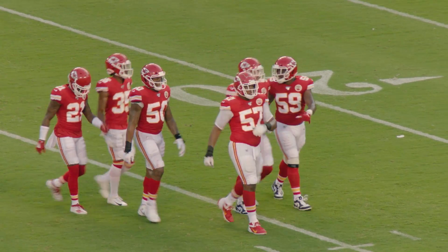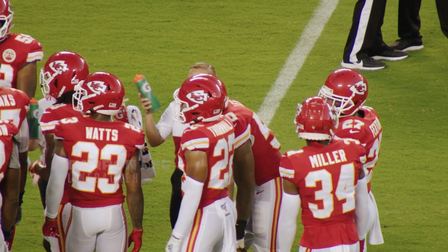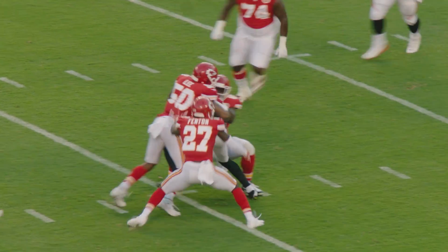I've been impressed with Darren Lee so far. Man, let's be great, baby. Let's be great. You see the athleticism and the speed. He's hungry, and he's playing like it tonight.